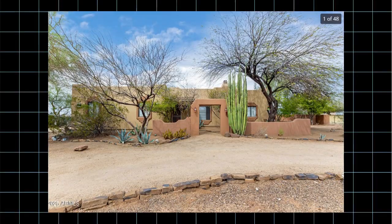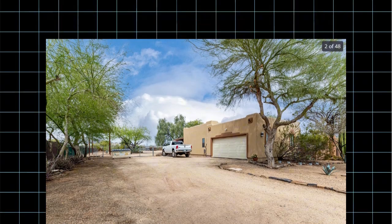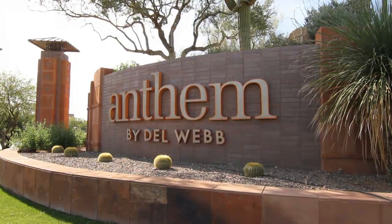You know, the 85086 covers both Phoenix and Anthem. And if you're thinking, well, wait a second, I've heard of Anthem before. There is an Anthem up in the northeast corner of the valley. And then yes, there is actually another community down near Florence that's also referred to as Anthem as well. So you got to make sure we're in the right place to begin with.